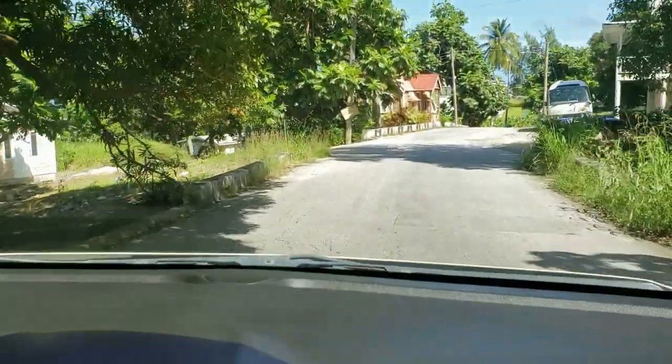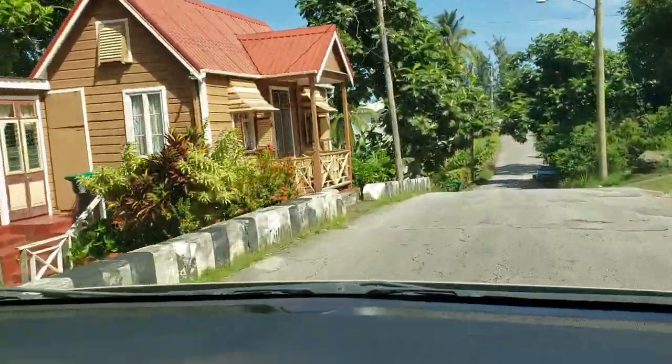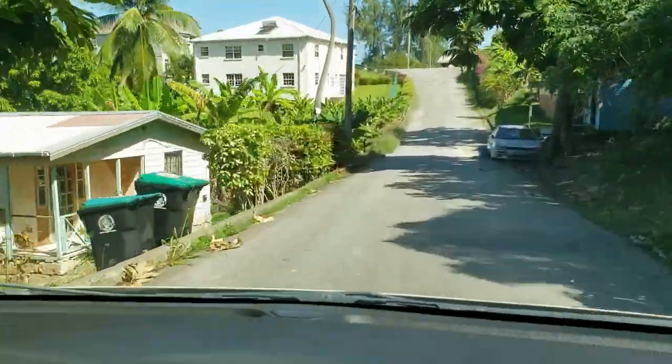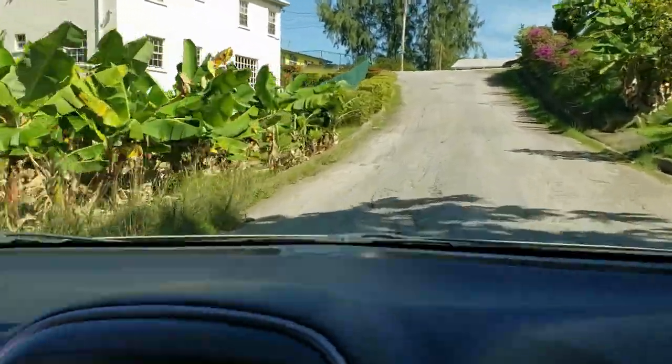So we reached Bathsheba village, but I haven't reached the beach as yet. This part of the road is taking me through the village. Well, following it, still a nice day.